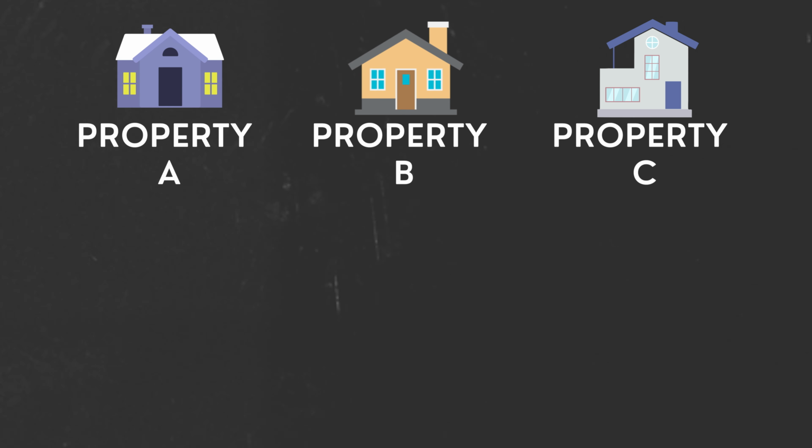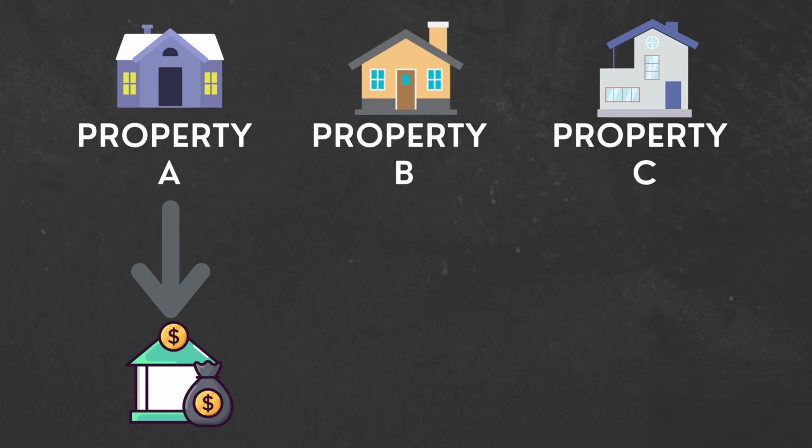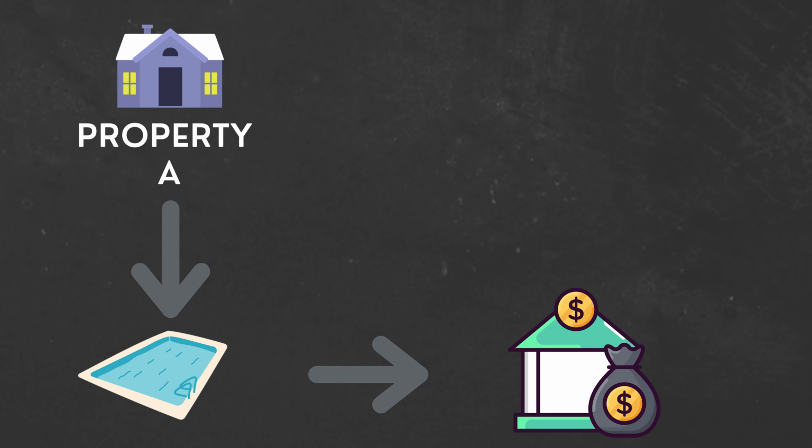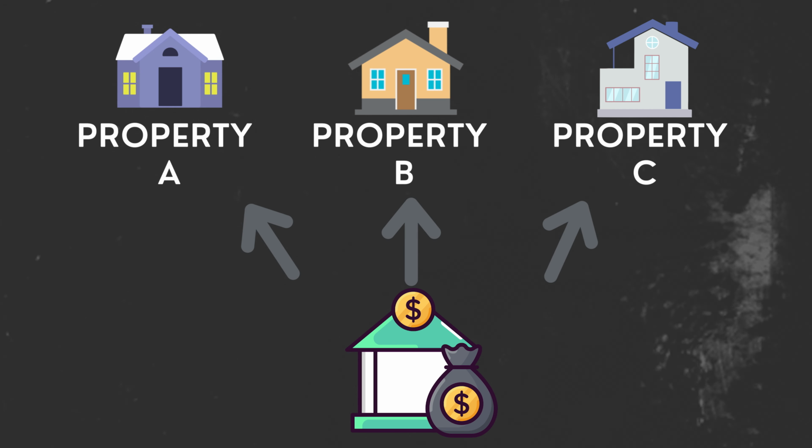Let's try and just simplify that as a little recap. So you have properties A, B, and C. All the money collected from rents from property A goes into property A's account. Same with property B, property C. But if property A paid for pool heating, that goes into the big account over here, and that needs to be split out at the end of the month.